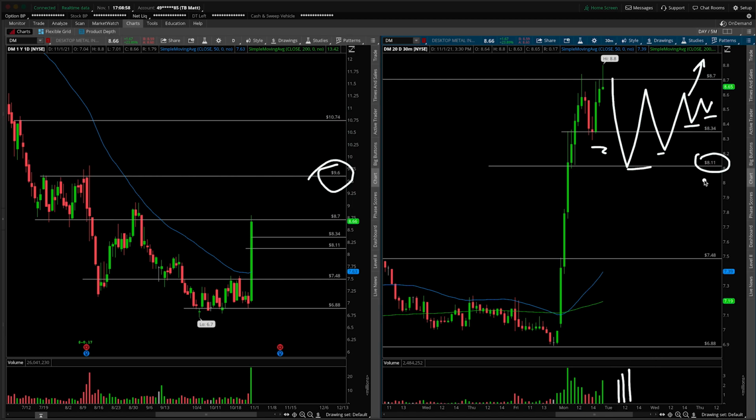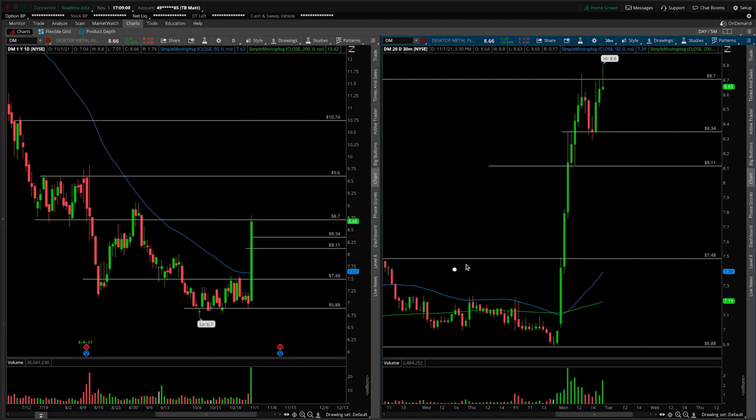Anything underneath $8.11, this is where you need to be careful. We could unwind basically the non-structure here and get back for a backtest of $7.50. In that case, you would want to start looking out for, on the daily perspective at least, hammer candles that print, indecision doji candles that print, basically things down here that make you question, is this pullback ending? Can we flip long over these highs and then get back up into some of these overhead targets?